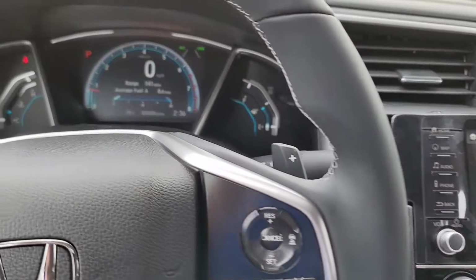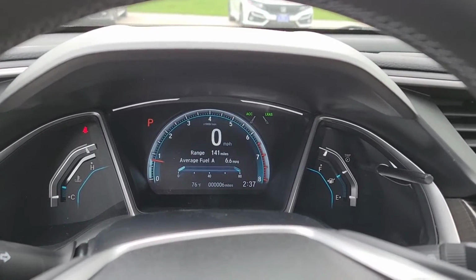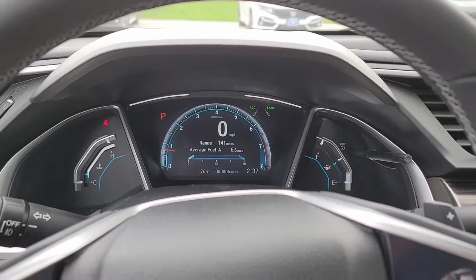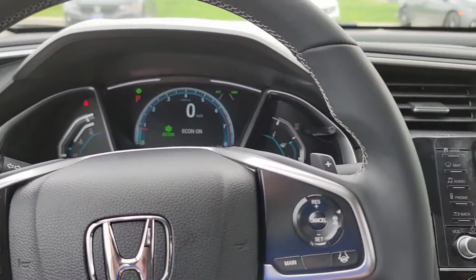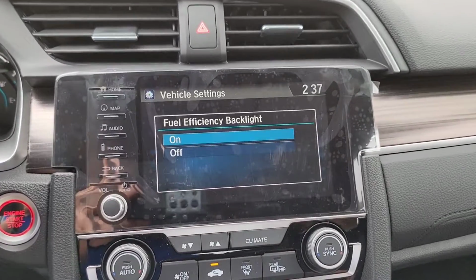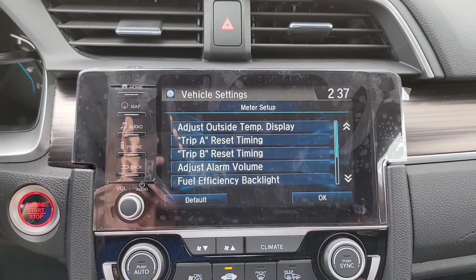With a fuel efficiency backlight, that's going to be this white light up here on the top, all right? That changes colors, so when you are being fuel efficient, it goes from white to green. Then when you're not, it goes from green to white. So I'm going to keep that on. So I like that visual effect.